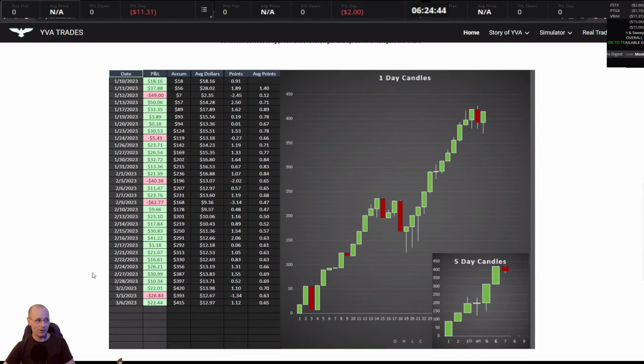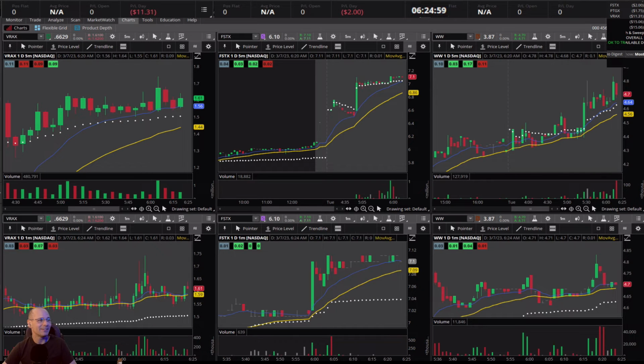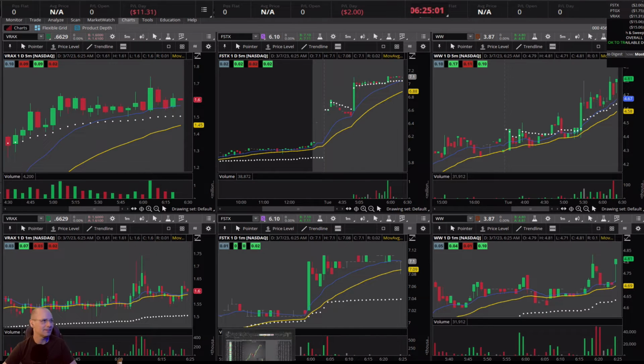And this is a look at my progress so far. I'm just over 30 days trading in this challenge. I started it in January. And each candle here represents 1 day of profit or loss for me. I had a green day yesterday. Not looking so good for me today. I got to tell you, this has been a rough morning.